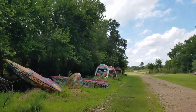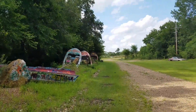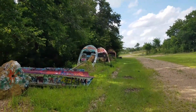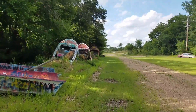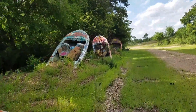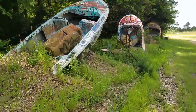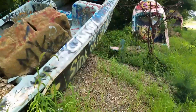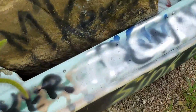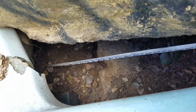Now, about this time when I was on the tour is when he told me exactly where the cache was. And in fact, you're basically looking at it right now. It's in the third boat here. So we'll go ahead and take a look. I've already signed the log, but we'll go ahead and take a look where it's at. Took me a second to find it, because when you get over here, it's right here under this rock. And it's way down in there, and it's kind of hard to see. But I'll go ahead and get it out and show you.